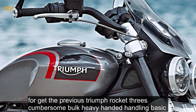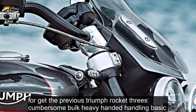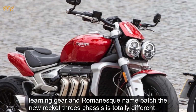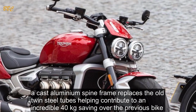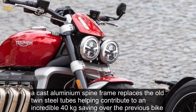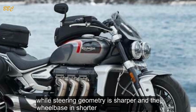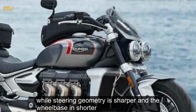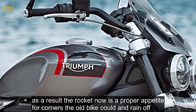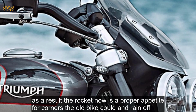Forget the previous Triumph Rocket 3's cumbersome bulk, heavy-handed handling, basic running gear and Roman-esque name badge, the new Rocket 3's chassis is totally different. A cast aluminium spine frame replaces the old twin steel tubes, helping contribute to an incredible 40 kg saving over the previous bike, while steering geometry is sharper and the wheelbase is shorter. As a result, the Rocket now has a proper appetite for corners the old bike couldn't dream of.